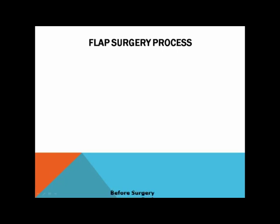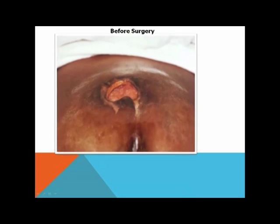Let's talk about the flap surgery process. Before your surgery, you have a wound opening that at times can measure the size of a baseball or as large as a watermelon. These openings can be as deep as to your bone and if not treated can cause severe infection or even death.